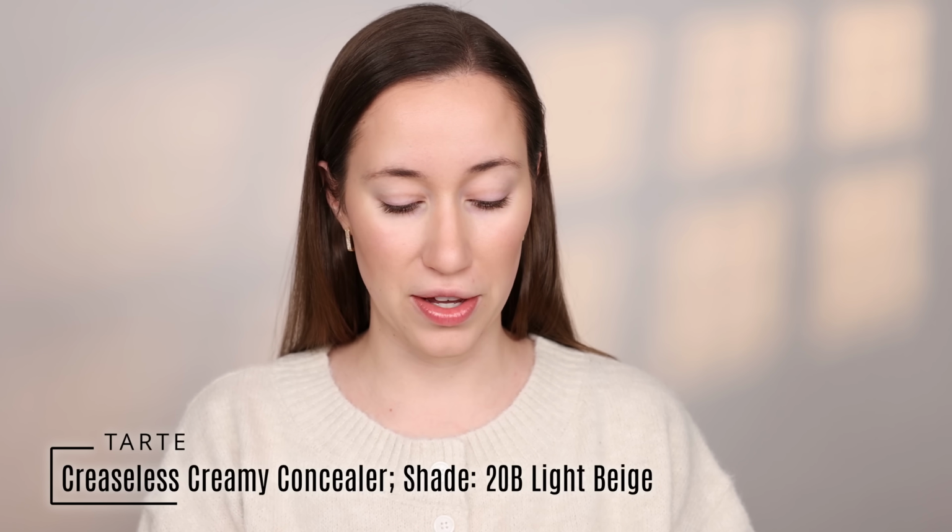Okay, so now I'm gonna go into my concealer, and what I know works is the Tarte Creaseless Creamy Concealer. This is my current favorite.